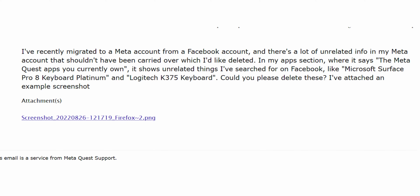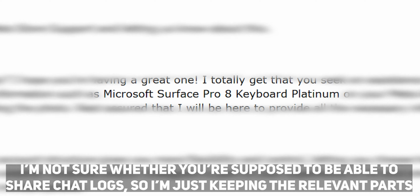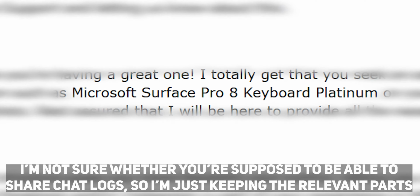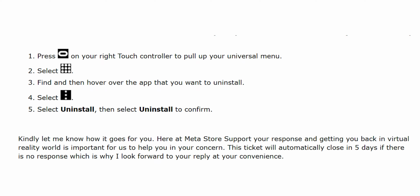What? To try and fix it, I contacted Meta support, but it's clear that I'm just not being listened to. In the first response to me, where they wanted me to verify my details, they quoted my problem. They mentioned that Microsoft Surface Pro 8 keyboard that obviously shouldn't be there. I don't actually own it, but I'd searched on Facebook for it. But then in the second thing, once I'd verified who I am, they sent me a tutorial for how to uninstall apps from your Quest.